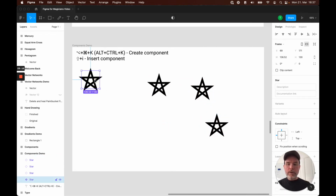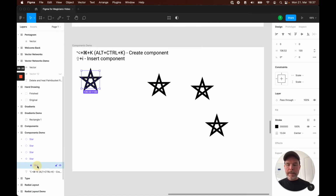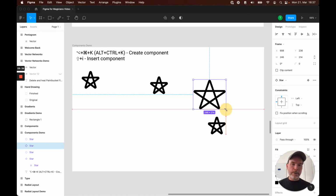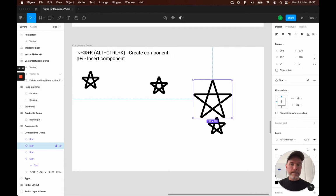So now, just to demonstrate how this works, I'm going to go back to my component. And for the star, I'm going to change the corner rounding. And as you can see, the corner rounding is changing for all of the instances at the same time in real time. Now, I can also then select one of the instances of the component, and I can resize it.